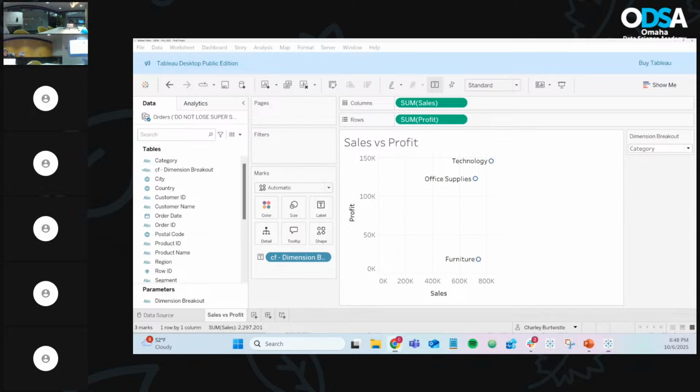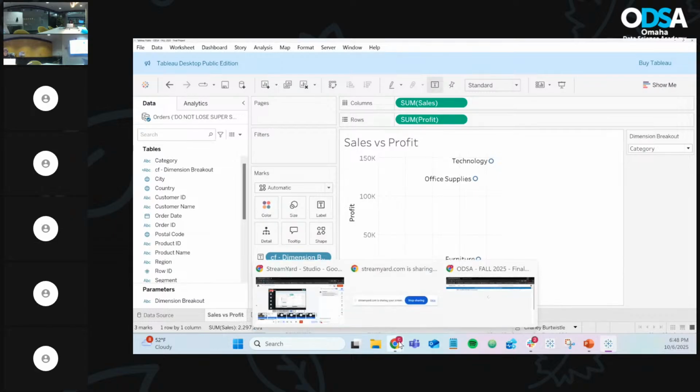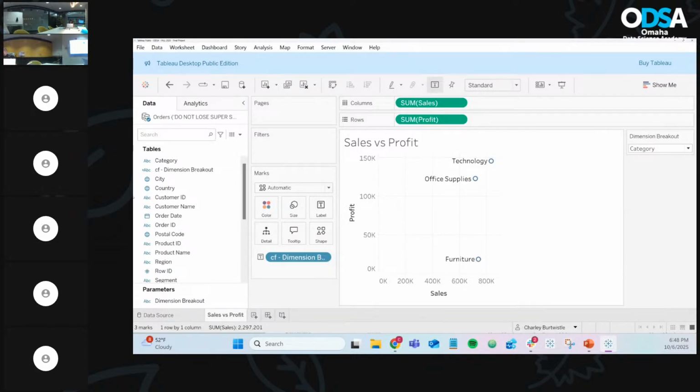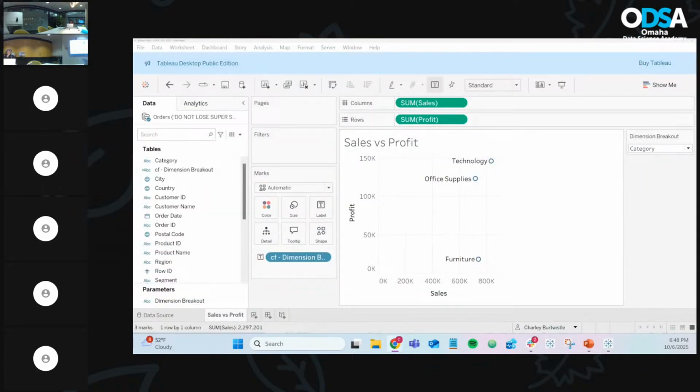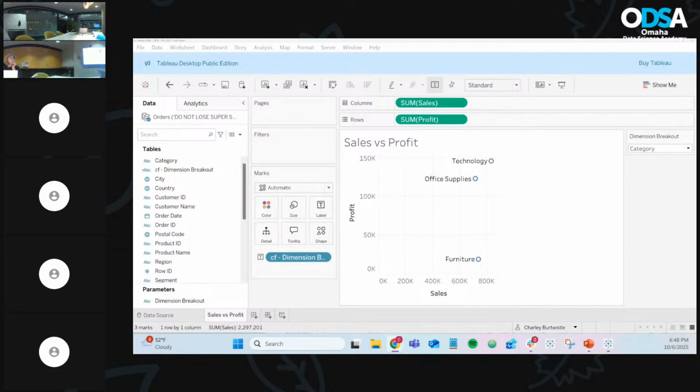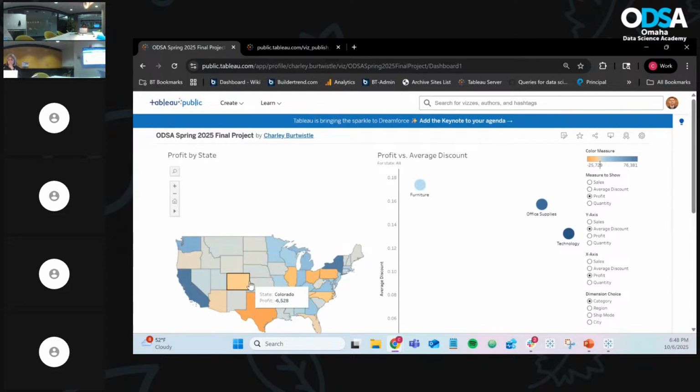Okay, so we're going to come back to our scatter plot. We'll keep editing that. But for right now, let's go into the second piece of our final project. Where did I save it? Sorry, I accidentally closed out of it. There we go. Which is the map piece.